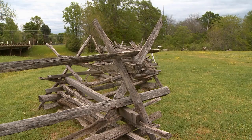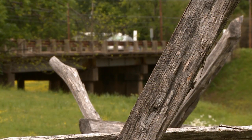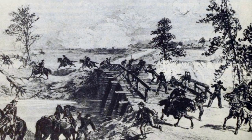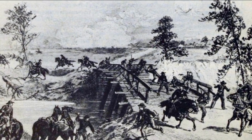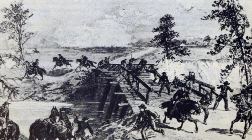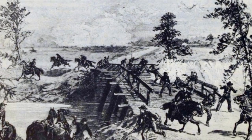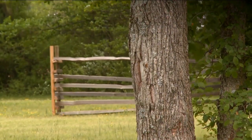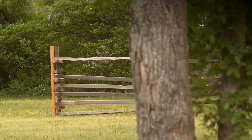The Confederates obviously were trying to stop the Union Army, and the battle took place here on the 26th and the 27th of August. The Confederates held them for about those 2 days, and then they realized they couldn't hold the Union Army back any longer, so they retreated across the bridge and they set fire to the bridge. The Union Army tried to rush the bridge, but the Confederates just cut them to pieces. And so the Union Army retreated, and they had to find another way to get to Little Rock.